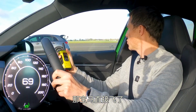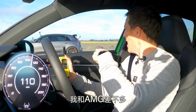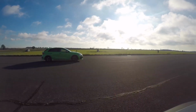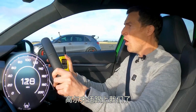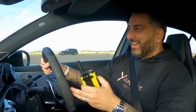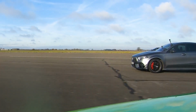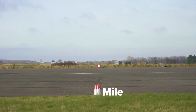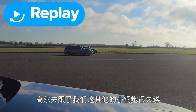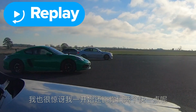That BMW's just shot off. Oh, this is going to be close between me and the AMG. And the Golf is staying with us. Well, I didn't see that happening. The Golf's being dropped now. Golf was with us for a long time with the other hot hatches, considering it's down on power. That was impressive, Golf. Yeah, that took me by surprise.